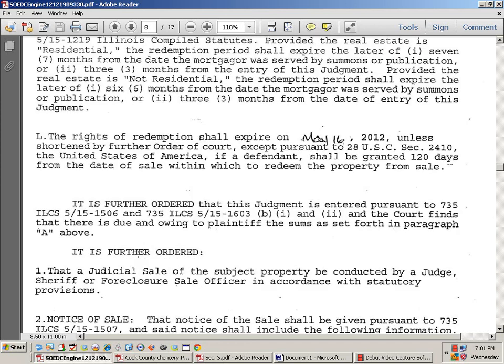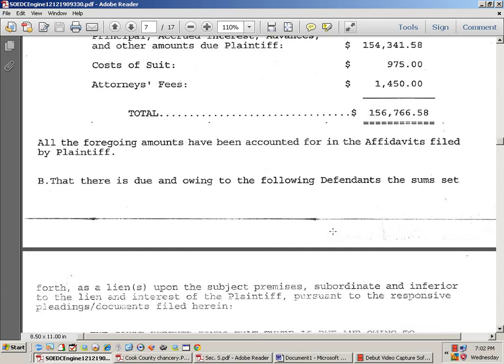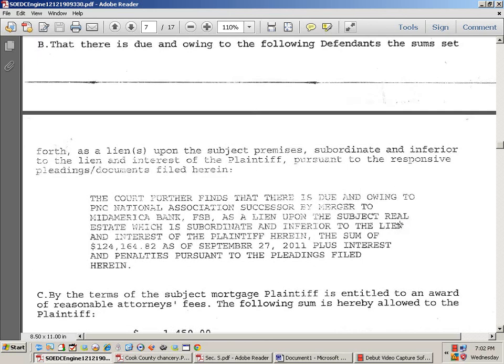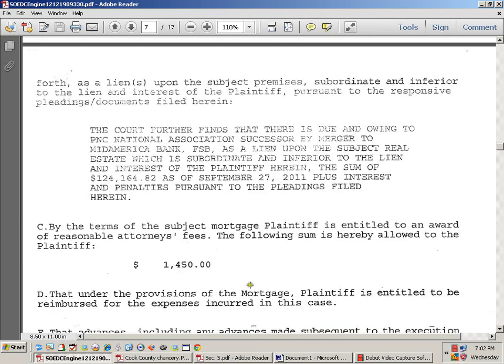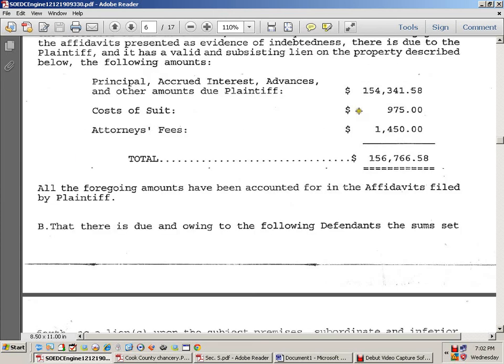It is further ordered that the judgment is entered pursuant to something, the court finds that there is owing to the plaintiff the sum set forth in paragraph A above. Okay, back up to A above. The attorney's fees? $1,450, because down here it said that's what they were entitled to. So they're not saying this whole number. They're saying $1,450 of all of this is due to the attorneys.